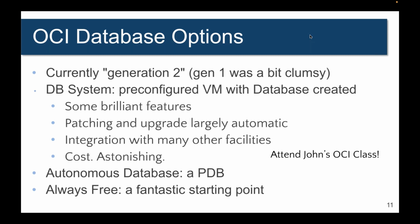We have one customer that we've been supporting for a couple of years using always free for production purposes. It's a charity organization, by the way. What you get with always free is, of course, limited capacity. It works, it's patched, it's updated and all that, so you get limited capacity. You can have only 2 compute instance virtual machines, for example. You can't have a DB system database, but you can have 2 autonomous databases with limited capacity.